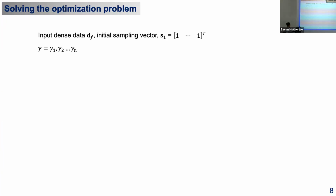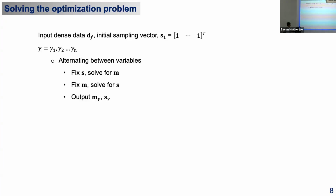So let's see step by step how we do this optimization. First we have to take an input of our dense data DF, and we're also assuming a sampling vector S1, which for our initial sampling vector is basically all ones. And we are assuming some value of gamma to start the optimization. Then we alternate between variables. So what are the variables here? S and M. First we fix the sampling vector S, and we solve for the model M. And then we fix that model M, and we try to solve for the sampling vector S. And by doing this iteratively, we'll ultimately get our optimized model M and sampling vector S for that particular value of the gamma.